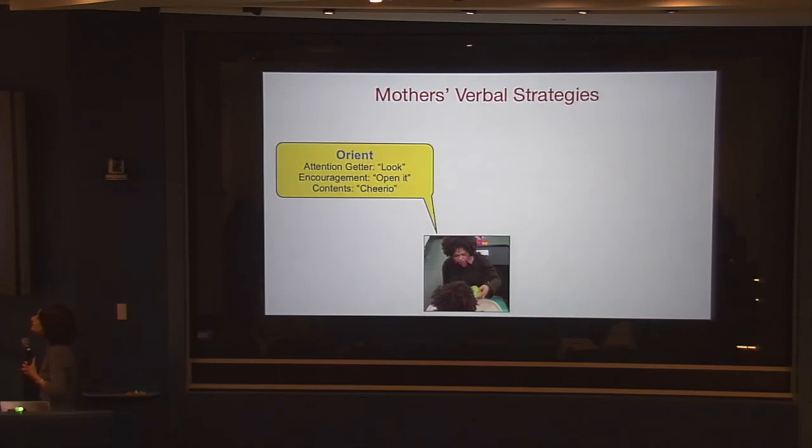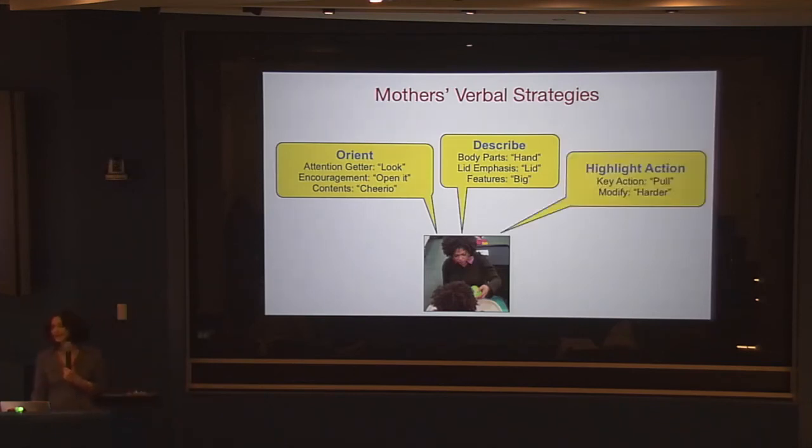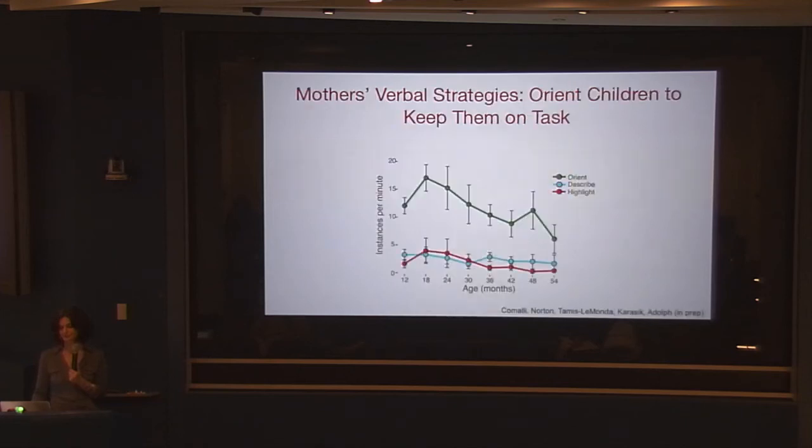And the moms produced several verbal teaching strategies, like they oriented children to the task so they'd get their attention: look at it, look here. They would encourage them: open it, you can do it. And they'd remind them about the contents: don't you want that Cheerio? There's a Cheerio inside. They described body environment relations: you need to use your hand. Open the lid. This is a big lid. And they sometimes highlighted the key action: you need to pull the lid, pull harder.